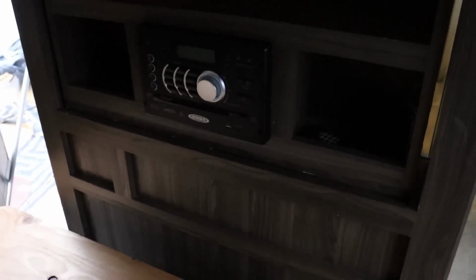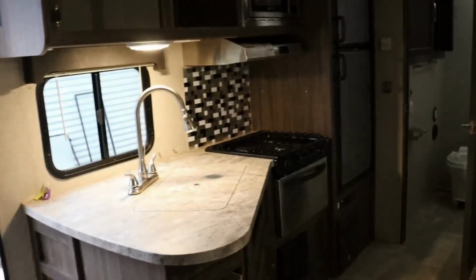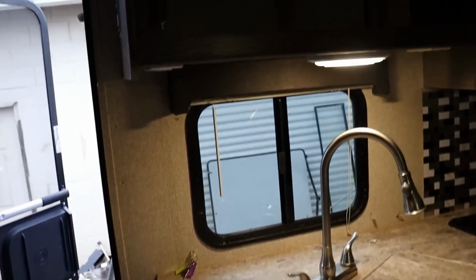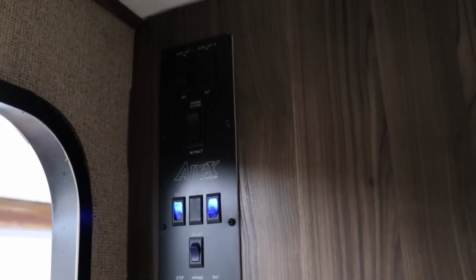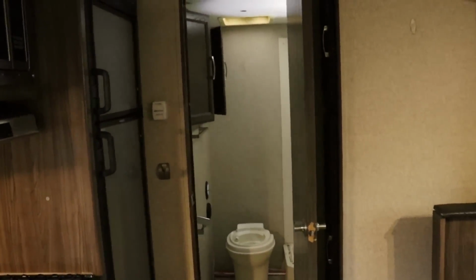Bedroom looks fine. You got your entertainment system right here. Pretty sweet. Hey, if somebody's looking for a very budget build, and more of a slowly kind of weekend warrior thing to do, hey, why not? Opportunity for everybody. So we still have our slide out, like I said. I had an option for another one, but we don't have one. Just the one slide out here.